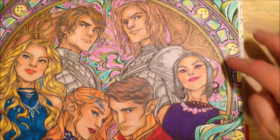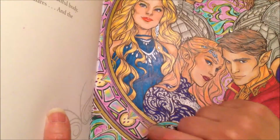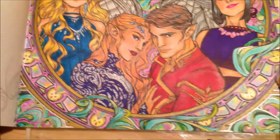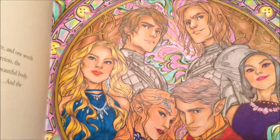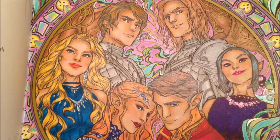And the design on the stones, I got that idea from Color with Claire, who did a tutorial on the holographic look. And I thought that would be a great design for this picture. And it was a lot of fun, and I am very pleased with the results.